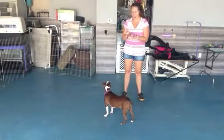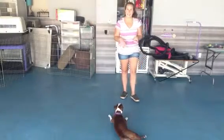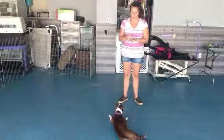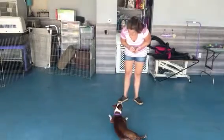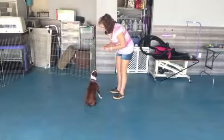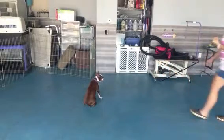Good girl. So this is also a fun one to practice in the backyard. But if you're not fenced in, you want to make sure that you have a leash with you. That way we can make sure that poor little Ruby stays nice and safe. Come here, come here, girl. Sit. Wait. I'm going to go off this direction.